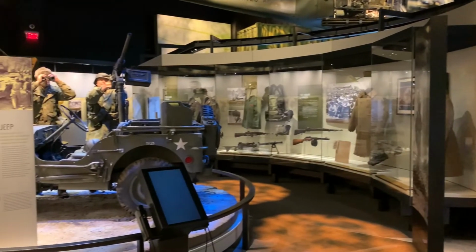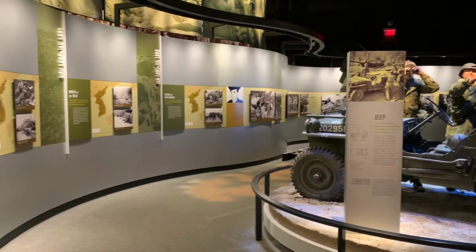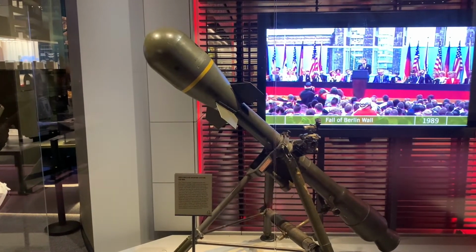U.S Army's 24th and 25th Infantry Divisions and 1st Cavalry Division engaged. Holy goodness, they have the worst, best idea here. It's the Davy Crockett. Mr. Gorbachev, tear down this wall.